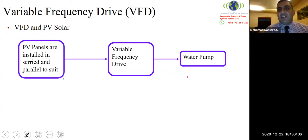This system doesn't need a grid, doesn't need electricity. Wow, it's perfect for me. Also, it doesn't need energy storage, which reduces the cost dramatically, because energy storage costs a lot of money. On top of that, it has a long warranty period. While PV solar panels have a warranty between 15 to 25 years, the variable frequency drive has between 2 to 10 years, depending where you get it from. The water pump is a water pump; you need it if you have a grid, a diesel generator, or a solar system. So this offers me great advantages.